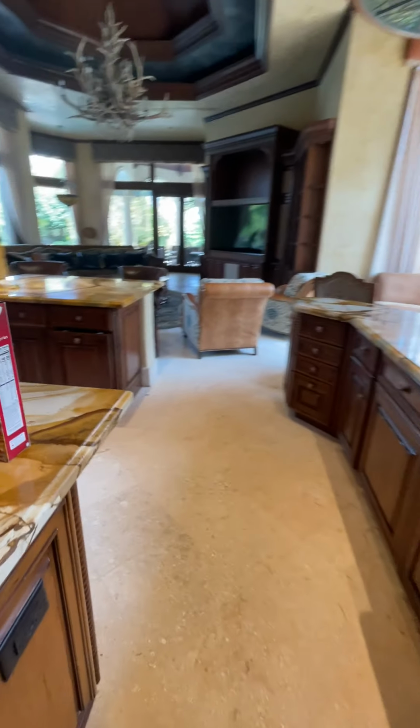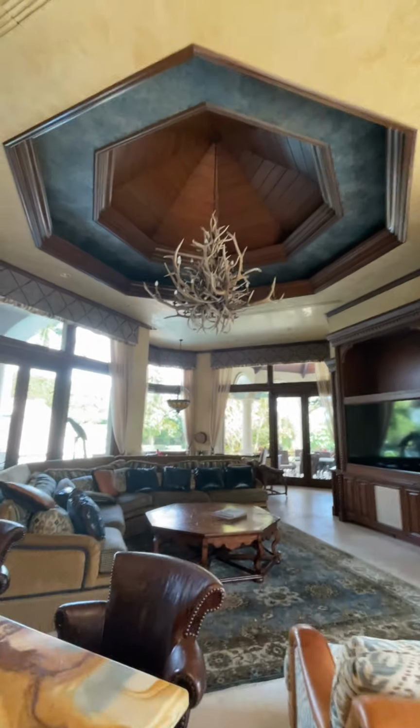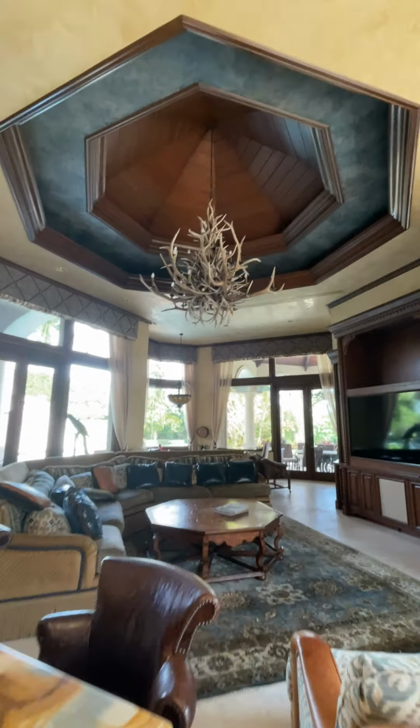And I forgot, the last great treat is a monumental antler chandelier.